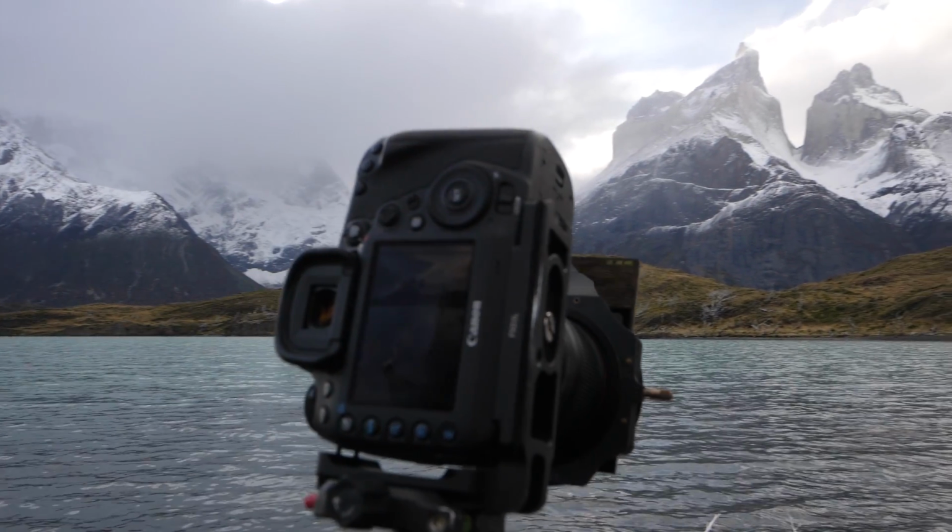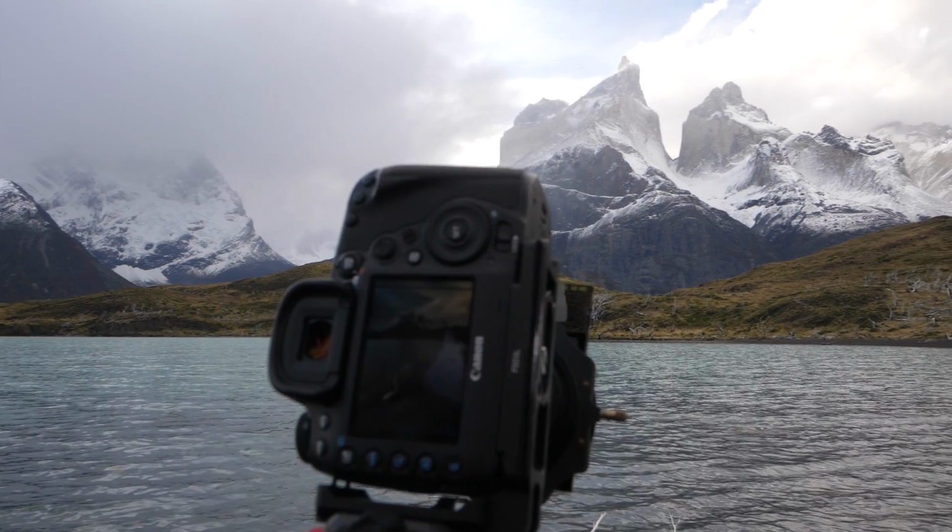We've got some great weather above the Cuernos, and I wanted to show that, so I went for a 30-second exposure with a 10-stop. Now I've got this image. I'm happy with this image. I've got it in the bag. Now I'm going to go explore and see if I can find something a bit different.